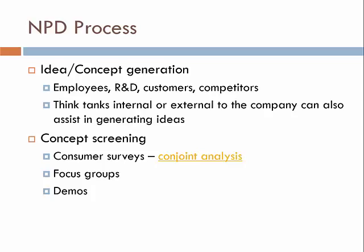Okay, so now after the first stage of idea generation, the ideas need to be screened because not all ideas may be worth taking to the market. So consumer surveys is one way to screen ideas based on their reaction to the concept. Once you get the survey responses, you can then perform analysis like conjoint to make inferences about consumers' preferences, which I'll show you shortly. You can also do focus groups to get response to ideas from the groups that you're trying to target. We can also screen ideas by creating a prototype and then use that to demonstrate the idea or concept and again get customer response.